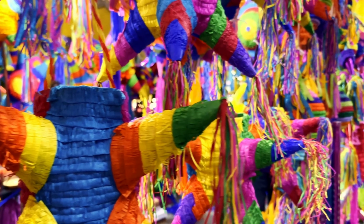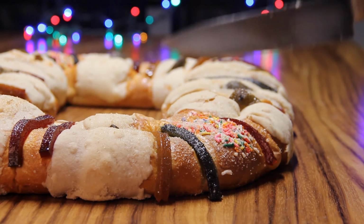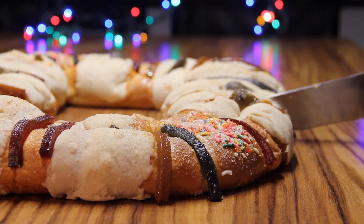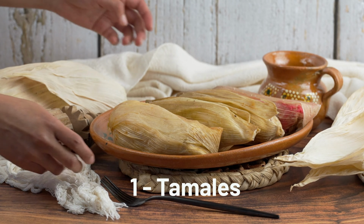Christmas in Mexico isn't just about vibrant festivities. It's a culinary celebration filled with rich traditions and unforgettable flavors. Number 1. Tamales.